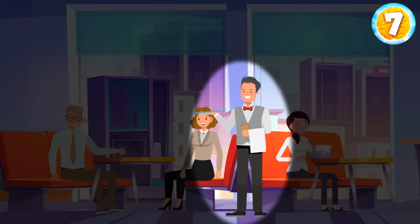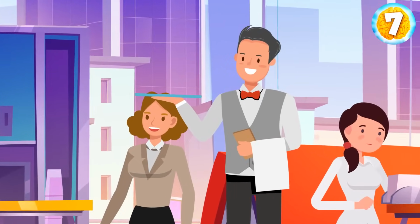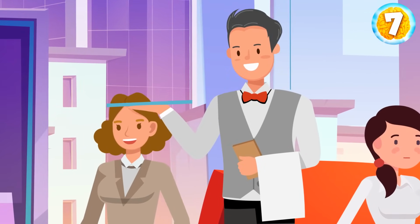It's the waiter. It's easier for a left-handed person to hold the tray in the right hand and deal with the food and drinks with the left, dominant hand.